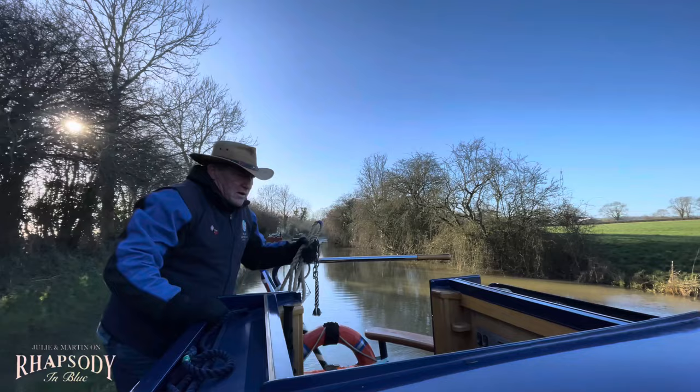Bridge 58. Not far now. Only a couple more bridges and we'll be thinking of mooring up. Hasn't this been beautiful though? Isn't it stunning down here? I'm so glad that we've managed to have a nice sunny day for this. It's gorgeous.